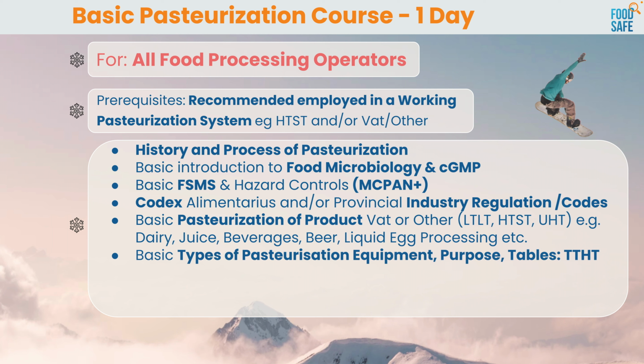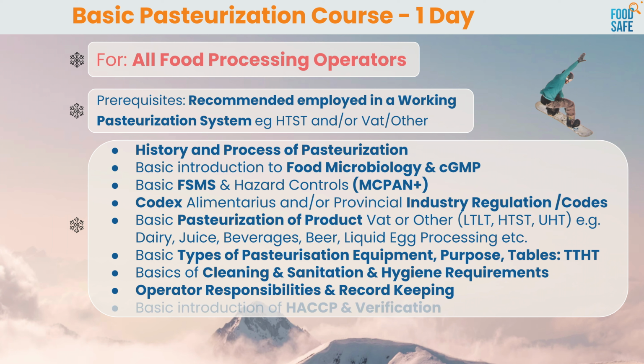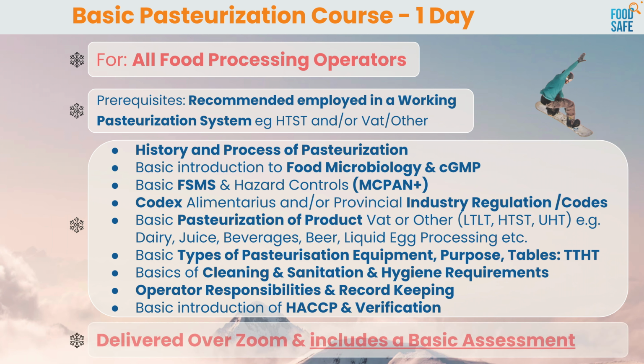It includes the types of pasteurization equipment, purposes, tables, including the time temperature holding times for product. It includes basics of cleaning, sanitization, and hygiene requirements, CIP, operator responsibilities and record keeping, and a basic introduction of HACCP and verification. Training is delivered over video conference over Zoom and includes a basic assessment and results in an achievement certificate.